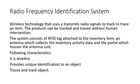The system consists of RFID tags attached to the inventory item, an antenna which collects the inventory activity data, and the portal which houses the antenna unit. So the important characteristic features of an RFID system are that it is wireless, and it provides unique identification to an object, which helps in tracing and tracking the object.